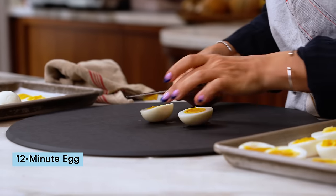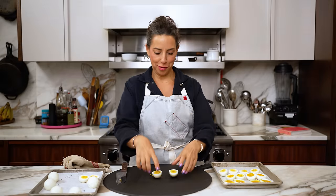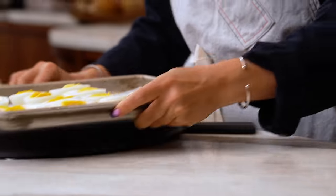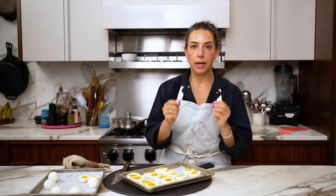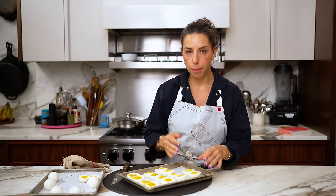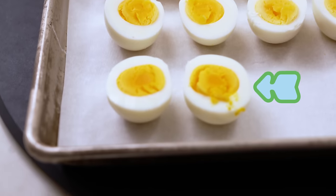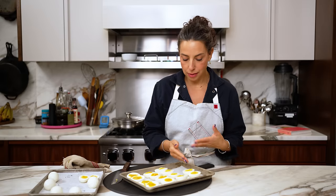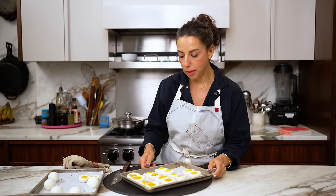Last egg. I learned so much. One thing I learned is that even the 12 minute egg, which in my mind is over if we were simmering, has gone slightly chalky, but it's not a not good egg. It doesn't have that little greenish gray ring around the side. It's still beautiful at 12 minutes.